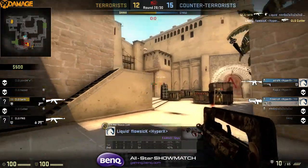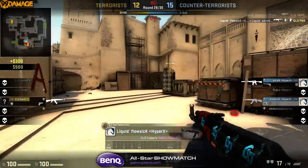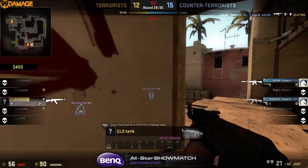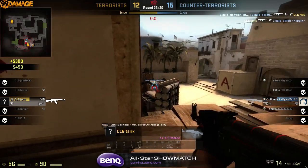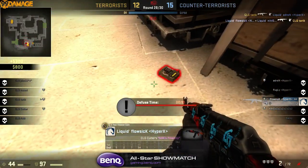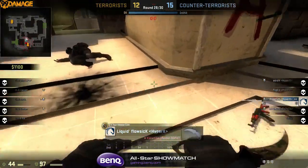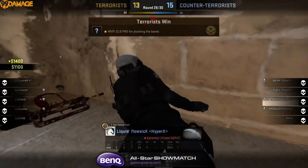Tarek is there with the headshot, but Flowstick, once again tit for tat on the 2 teams. FNS still on the bomb side, but Flowstick shoots him through the crate. Now Tarek needs to step it up to make it happen for CLG. The bomb defuse is still on. 5 seconds left on that. Flowstick just chooses him down with good AK control, but the bomb is ticking quite fast already. Flowstick needs to have 3 more seconds, and he aborts the defuse, tries to save a weapon, but blows up anyway.